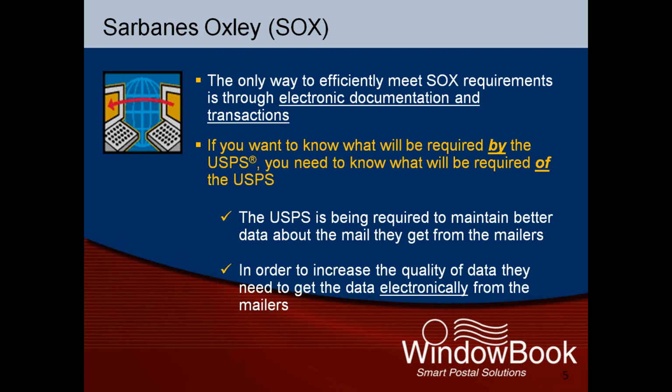Essentially, what all this means is that the Postal Service is now required to maintain more complete and more accurate data about the mail that they receive from mailers. And in order to do this, the Postal Service now asks for data that is not handwritten and, for ease of auditing, is available electronically. Now, although electronic documentation was available before SOX, its use was not prevalent, and this act really was the birth of the electronic documentation, or eDoc, system development.